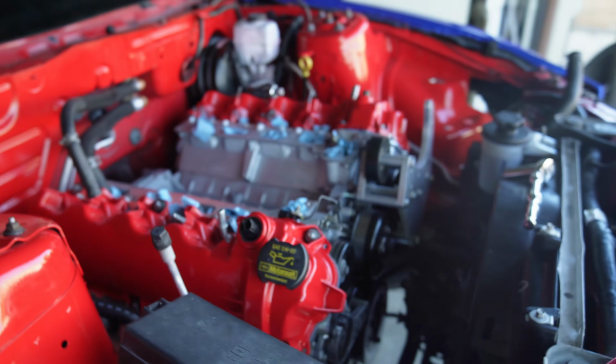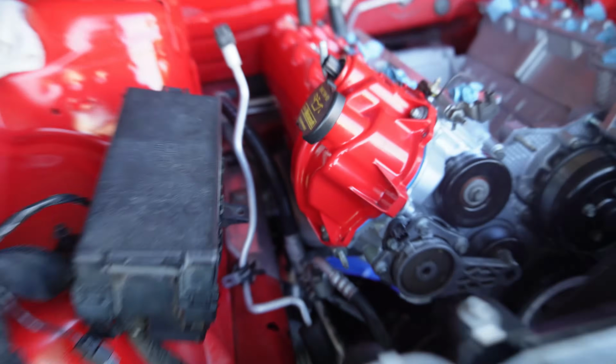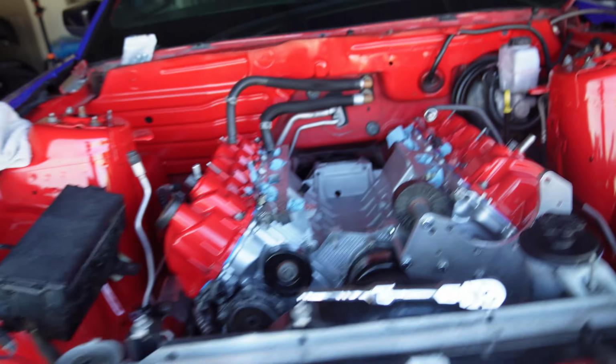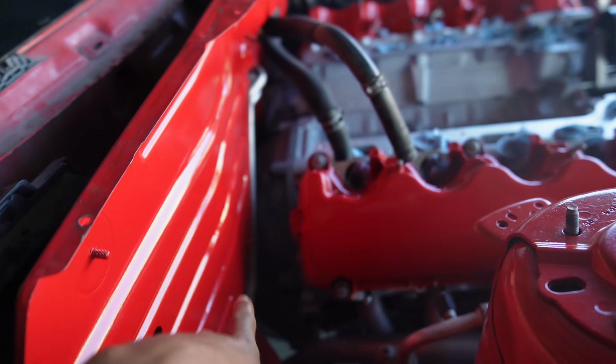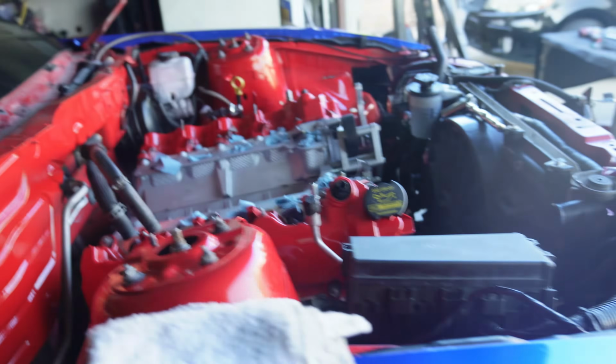Check it out. We got the engine in, man. It's sitting in the motor mounts all flush. I don't know if you guys can see. Look, we got the motor mounts in, sitting nice and pretty. But yeah, yesterday I was having problems with the motor. I probably didn't have the transmission aligned properly, so it wasn't mating correctly. So all I did was jack up the transmission a little bit, and then I slid the transmission over a little bit, and the motor slid right back in.